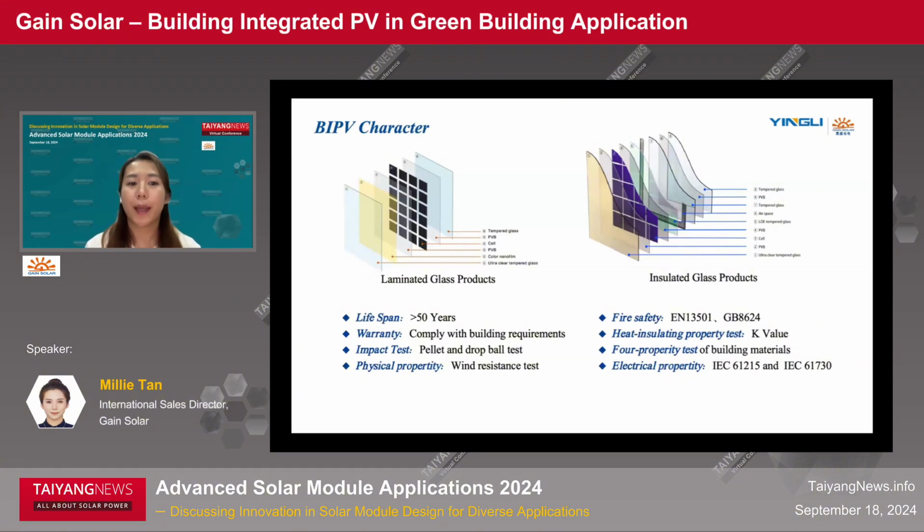With this design, we can have a longer lifespan, similar to the building lifespan, more than 15 years, and the warranty is also longer compared with standard panels. We also use 6mm or stronger glass, so the impact test is stronger, as are the waterproof and weight resistance. Based on the tests, we have certificates from both the building side and the standard PV side.